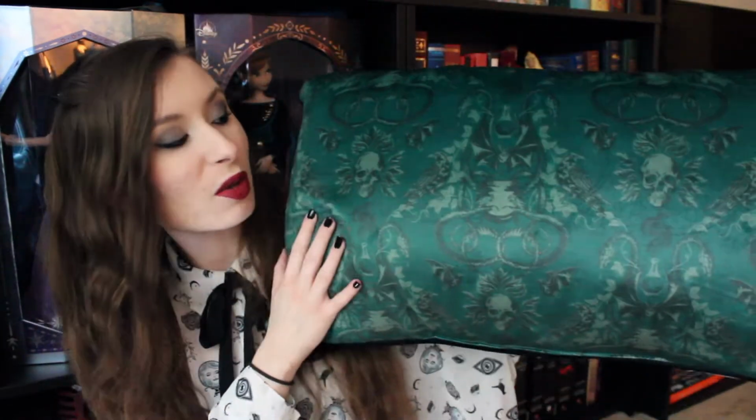But it doesn't end there. It's actually double-sided, and it has this beautiful emerald green color with this, I don't know if you can really see it, but it's got this printing on it. It reminds me of a damask kind of print, but it's got skulls and bats in it, and it looks super elegant, and I absolutely loved it as soon as I saw it.